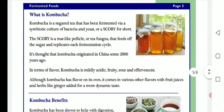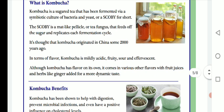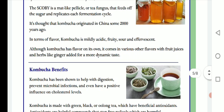Then, these are again fermented. Another example is kombucha. Kombucha is a sweetened tea that has been fermented via a symbiotic culture of yeast as well as bacteria, or a SCOBY for short. And SCOBY is a meat-like pellicle or tea fungus that feeds on the sugar and replicates each fermentation cycle. It is thought that kombucha originated in China some 2000 years ago, and in terms of flavor, kombucha is mildly acidic, fruity, sour, and effervescent. Although kombucha has flavor on its own, it comes in various other flavors with fruit juices and herbs like ginger added for more dynamic taste.